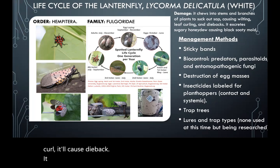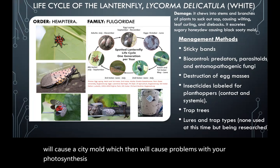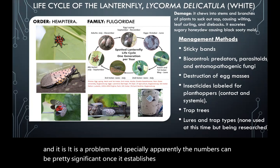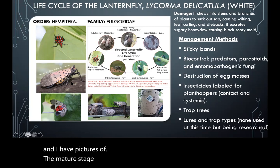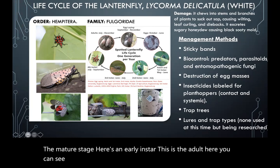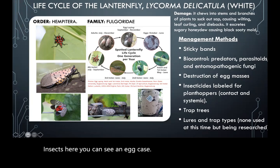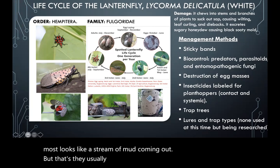It also excretes a honeydew, just like aphids do, and will cause a sooty mold, which then will cause problems with your photosynthesis and other issues. So it is a pest, for sure, and it is a problem. And especially, apparently, the numbers can be pretty significant once it establishes itself. It was found, I think, in 2008, I want to say, in Pennsylvania, and has moved from there. And I have pictures of the immature stage. Here's an early instar. This is the adult. Here you can see they're quite dramatic and rather impressive looking insects. Here you can see an egg case. The eggs are kind of hard to find there, but you can see it. It almost looks like a stream of mud coming out, but they usually lay eggs in groups of about 50.